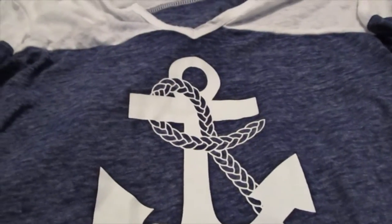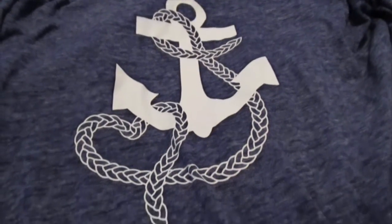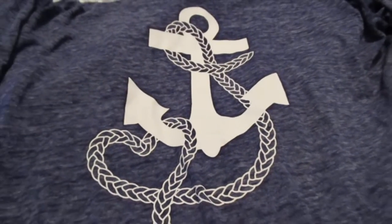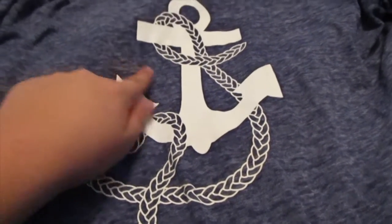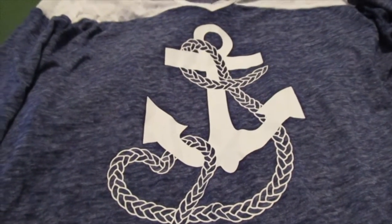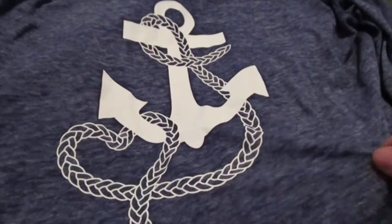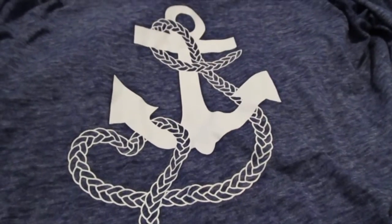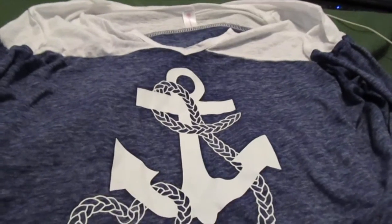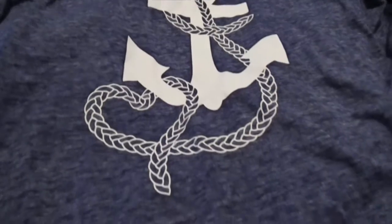The next item, if you haven't guessed, it's an anchor item. It's an anchor shirt. My boyfriend's mother picked this out because, again, I'm obsessed with anchors. I like the pretty rope that's around this anchor. It's very pretty. It looks like a shirt that I would wear over my bathing suit in the summertime. It looks like a little cover-up shirt. If I were to wear it out and about, I would probably have to wear a little black tank top or something underneath it. But other than that, it's a very pretty shirt.